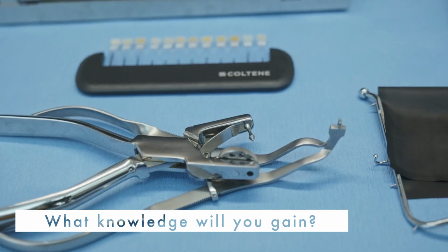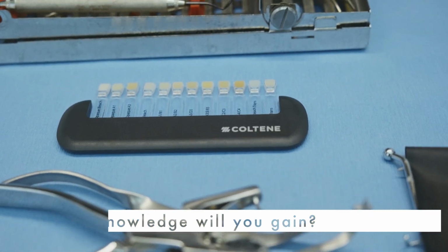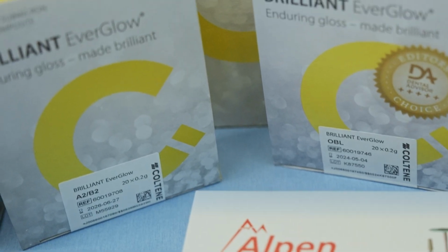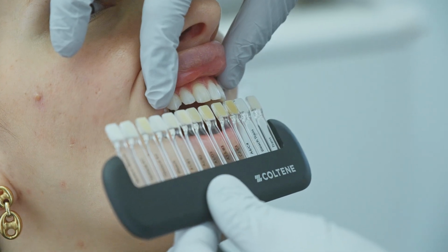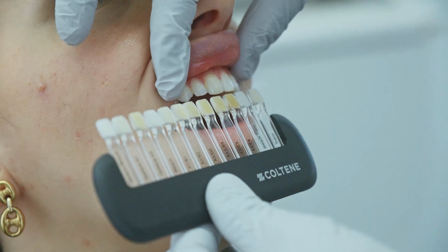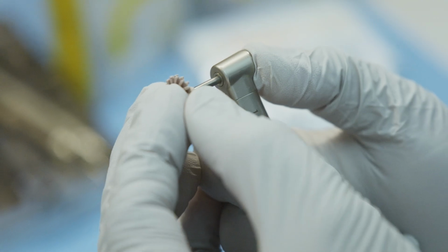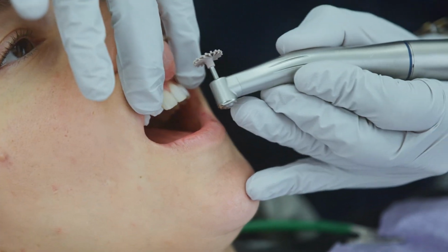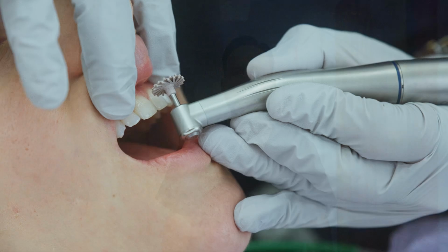The most important ones: selecting the correct composite resin system for highly aesthetic results. Learn an easy and clinically applicable shade selection process. Develop beautiful and anatomically correct restorations. And finish and polish your restorations for lifelike results.